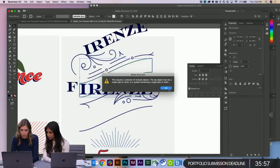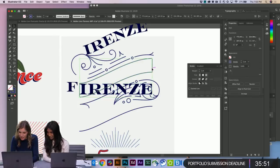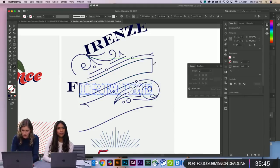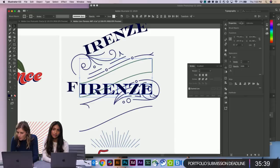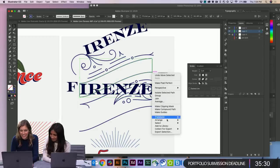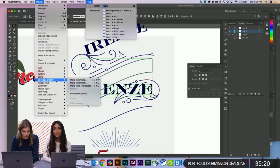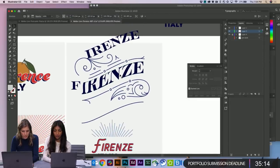Okay, this is interesting. Arrange, make sure it's bring to front. Make sure it's one object. It could be that they're on different layers. That might be it. Bring to front. Okay, so back to our envelope distort, make with top object. It's a bit warpy still.